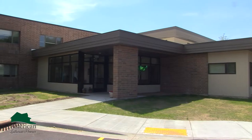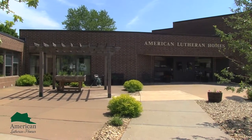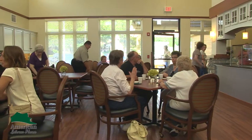Being attached, of course, to the other portion of our current building, the 12-bed assisted living and the nursing home, and then also the clinic, so they can do that all under one roof, so a huge advantage.